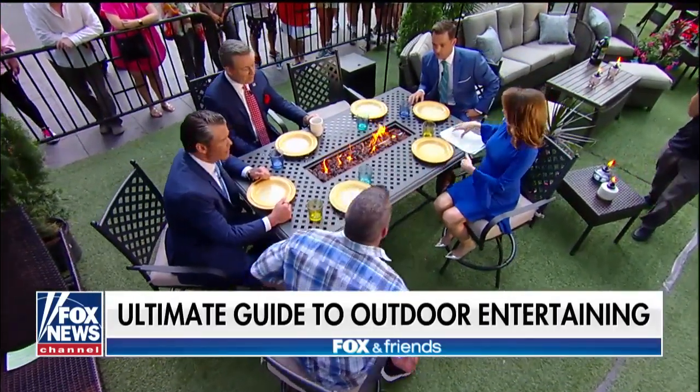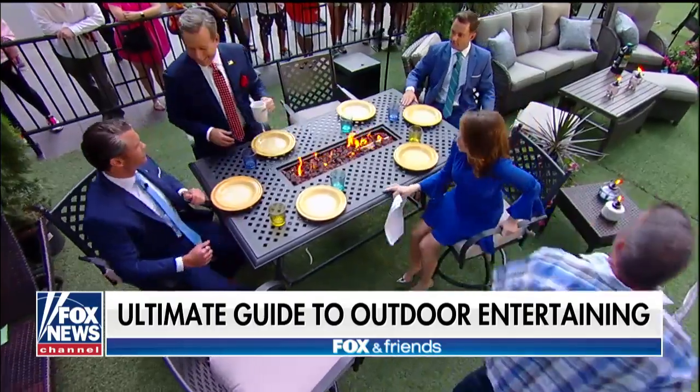Let me show you the Tiki Torches. Come on, check these out. Does it feel like vacation? It does, right? Tiki Brand torches. Love it. So we all know about Tiki Torches, but this is something different. This is a whole new world. This is Tiki Brand torches.